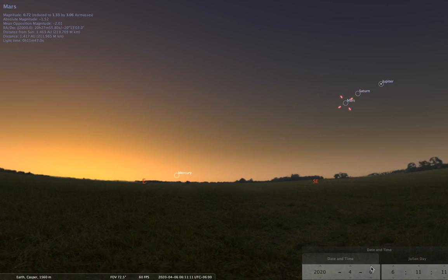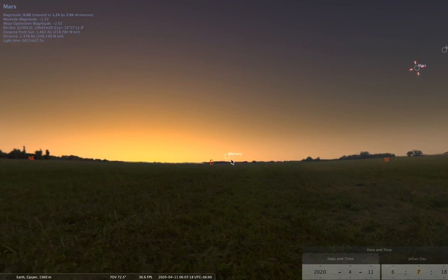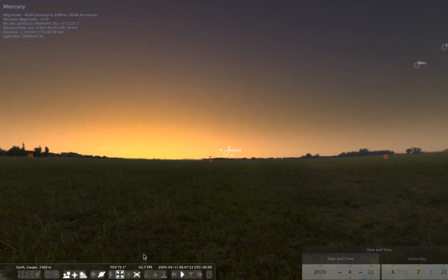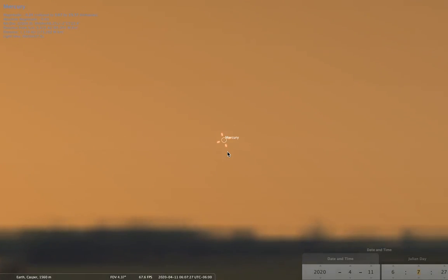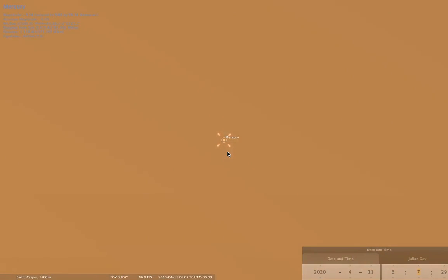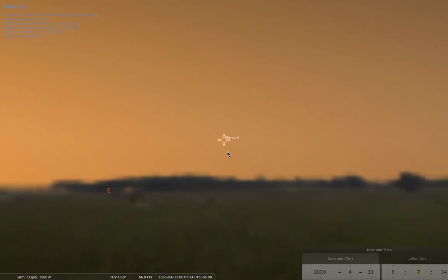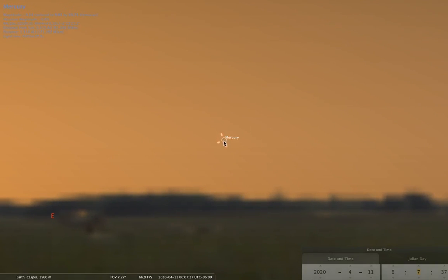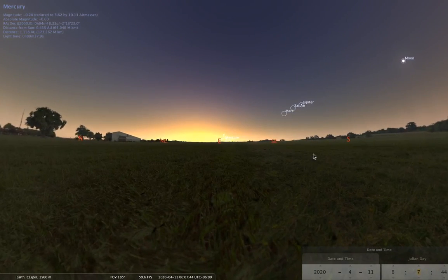Now, the hardest one to see is the planet Mercury. It's kind of a challenge because it is really tiny. It is very close to the sun, so that means it's hard to see in the glare of the sun. But with binoculars or a small telescope, and sometimes with the naked eye, you might just barely be able to see a faint dot in the sky. So keep an eye out for these planetary conjunctions.